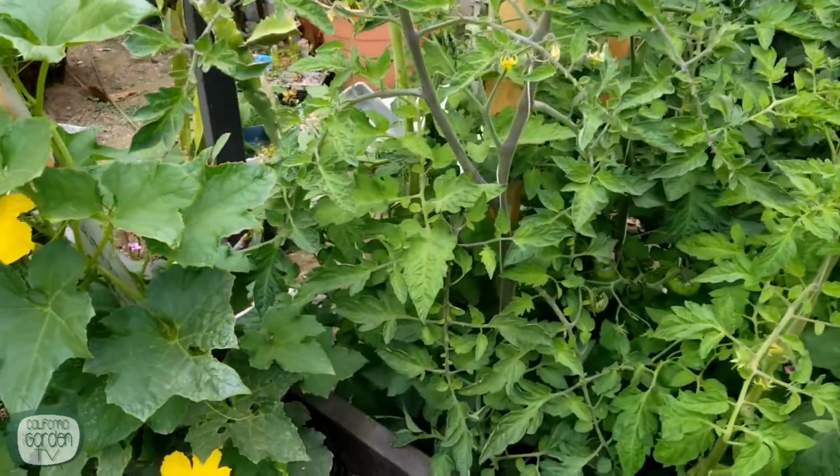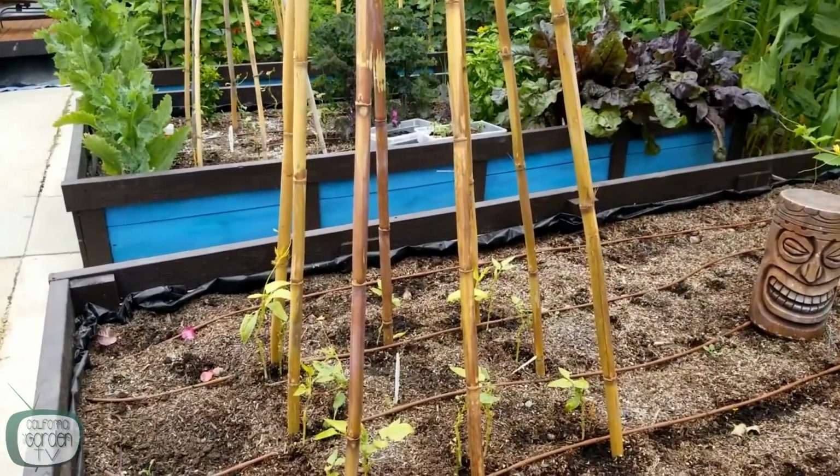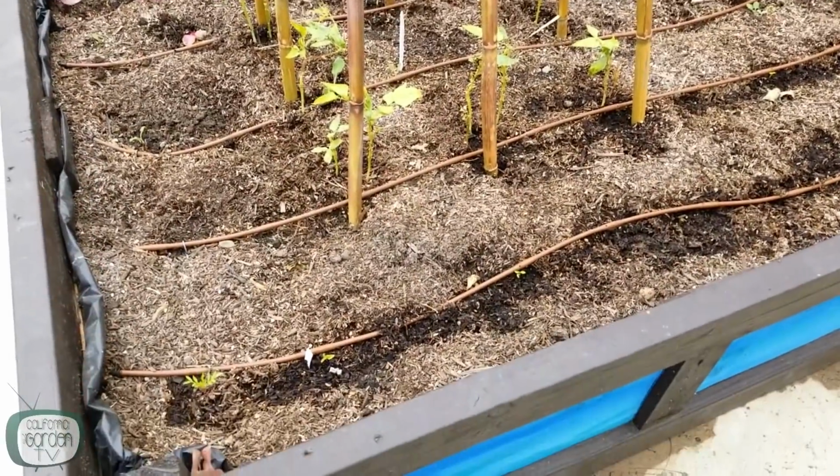But I will show you a tomato update. I know everyone's waiting to see the tomatoes. I'm going to get to that later in this video. And we'll start off with kind of the bad news.